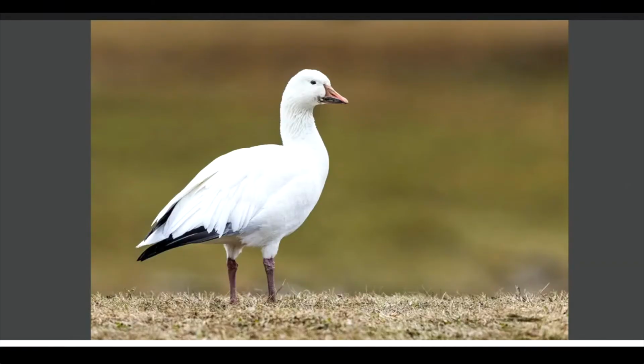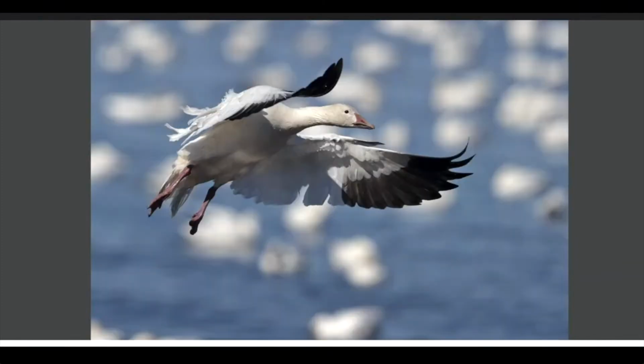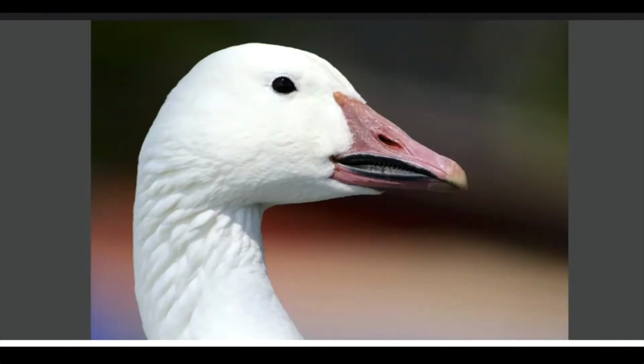And the next one I want to talk to you about is snow geese. Now, this is a snow goose. There it is flying. You can see the black wingtips as it flies, and there's a close-up of it.